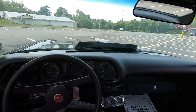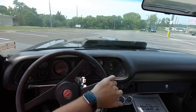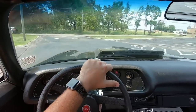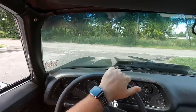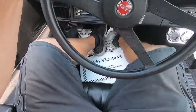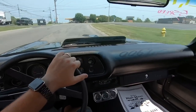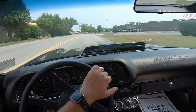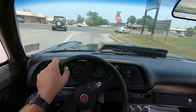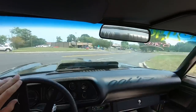All right. Let's go ahead and hit the road here. What do y'all think? Maybe a long route. Let's do it. The mats are getting all bundled up in the floor there. Exhaust sounds awesome on this one. I like the little rumble down. So what are you doing, man? No turn signal? That's right.